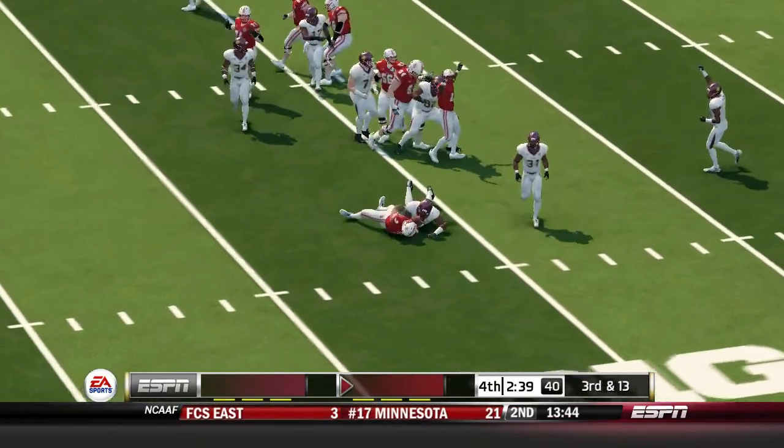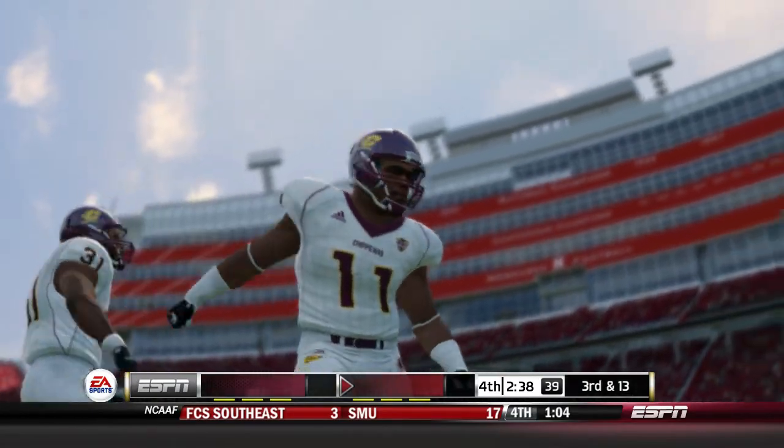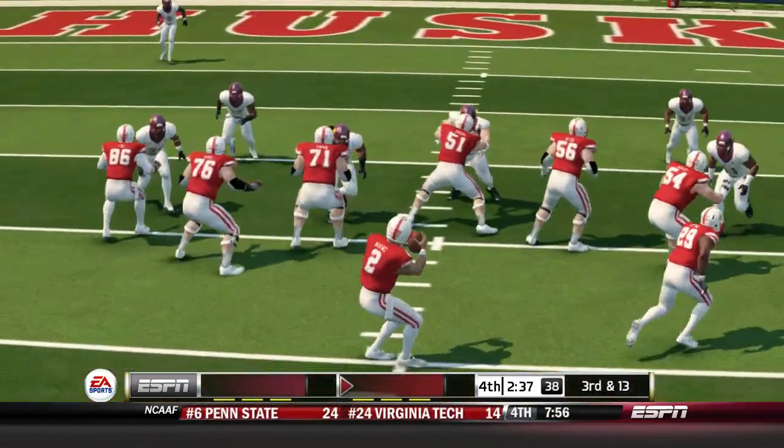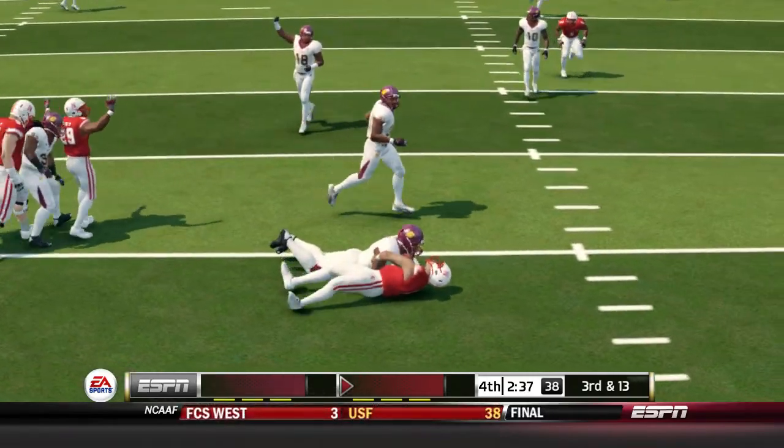Scrambling, they bring him down. They get to the quarterback and end that play before it even got started. This young man didn't even have a chance to make something happen. It's tough to find your receivers when the defense is in your face like that.